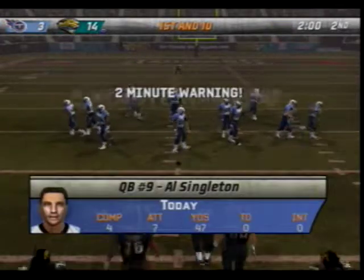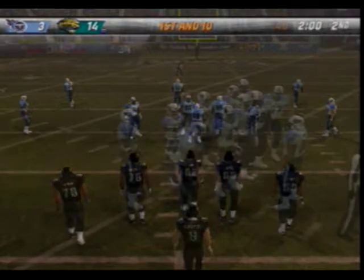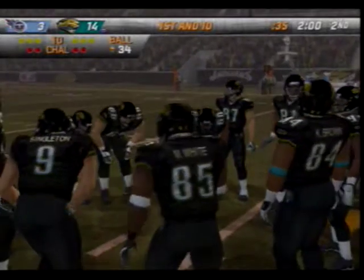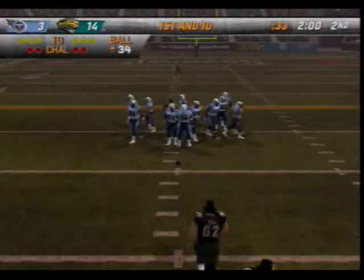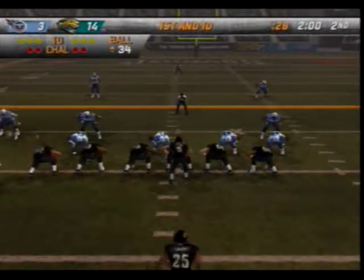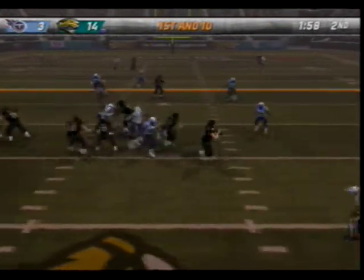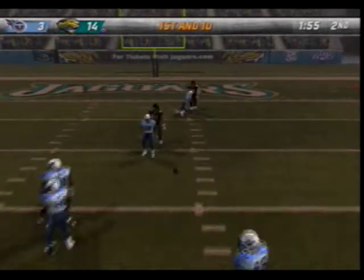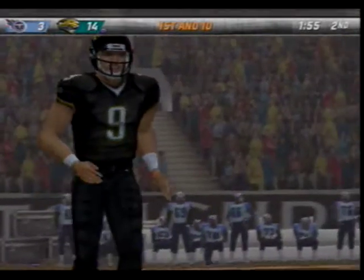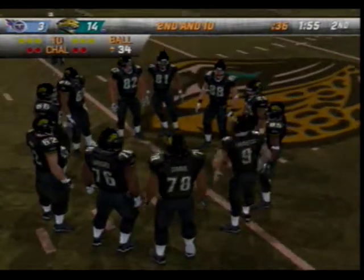Almost at the 2-minute mark now. Reached the 2-minute mark here in the first half. Only one man back. Rolling out to his right. Gets rid of it. Ooh, nearly picked off. Sometimes in zone coverage, a quarterback will throw to a spot where his receiver is supposed to be. That time, the only one there was a defender who couldn't make the catch.